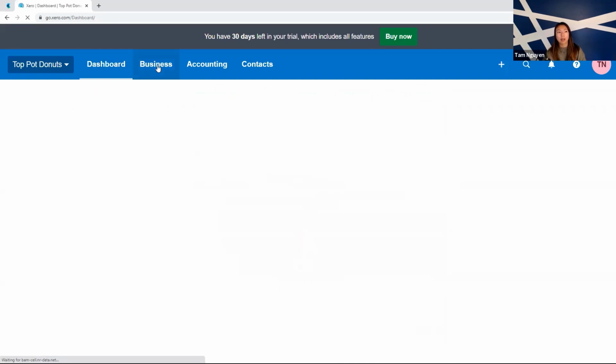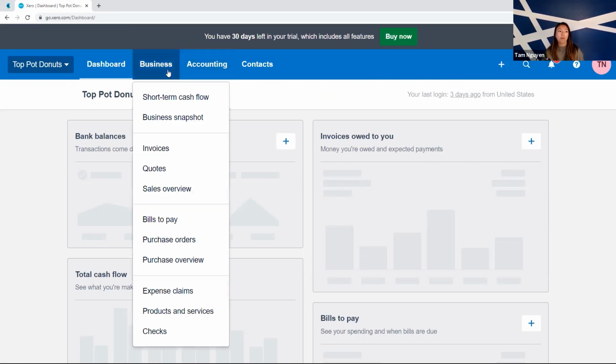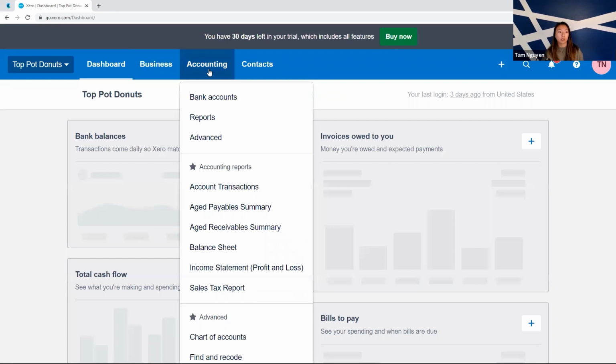So I was talking about these tabs. Based on the user role that you've given a client, they may not even see the accounting tab. But if for some reason you gave them the advisor role anyway, because they want to have full control over everything, your client's going to know, maybe I shouldn't be messing around in the accounting tab, because that's stuff that my accountant should be doing.